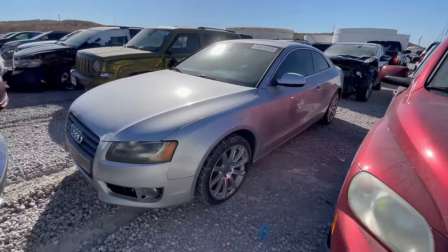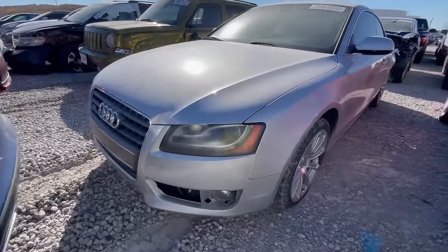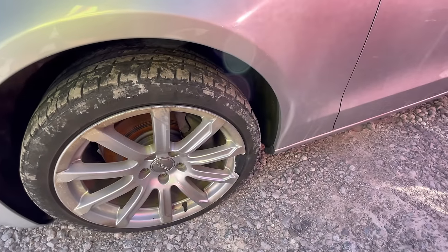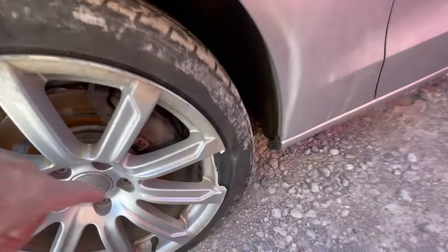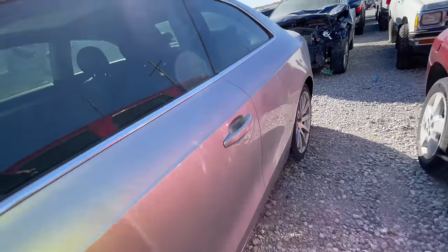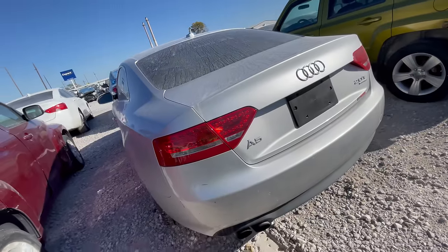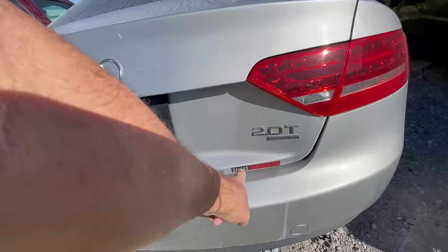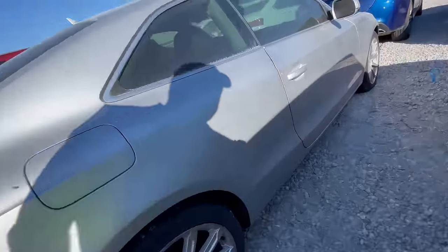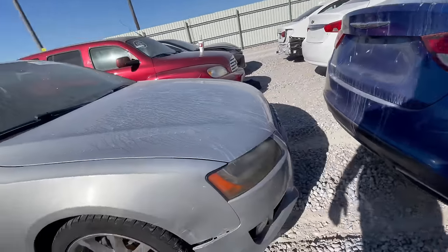Well, here's another coupe that I've always wanted. 2011 Audi A5. Missing some pieces on the grill. Missing some pieces on the wheel, a big old chunk. Look at that. She hit something really hard. But other than that, do you see anything else under all the dust? I do not. I see what was once a very nice car, unless there's something structural or suspension related underneath.